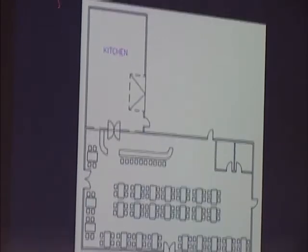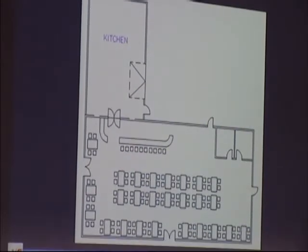The kitchen is located in the rear, so no views are obstructed from that. Easy entrance into the dining section, as well as the bar right here. And the bathrooms would be located in the rear to avoid obstructing any views. And the views would be located in the bottom here or to the left over here.